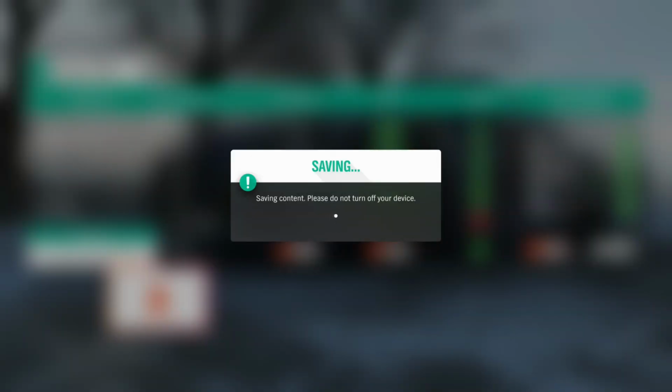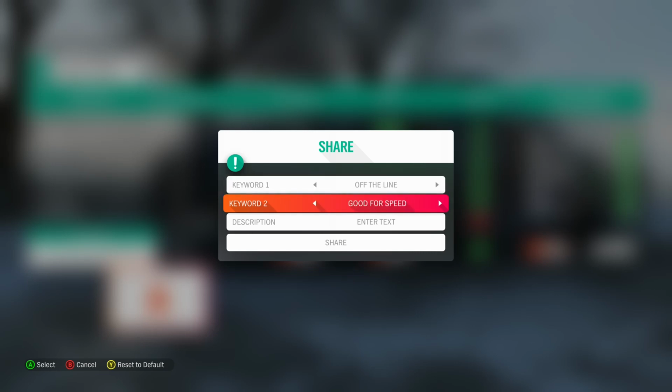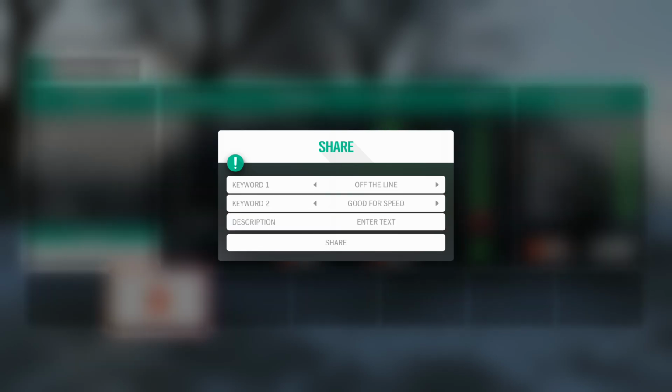So we're gonna use this to go ahead and win the Porsche. Oh god, let me tell you about these. It's a 718, I believe we're going for. I freaking love these Porsches. I think the 718 is the Cayman and the Boxster, so great, great little cars. The new ones are especially dope. Could be wrong about that, but right here, keyword 1 is going to be off the line. Keyword 2 is going to be good for speed. Description is going to be StillNFAC on Twitch.